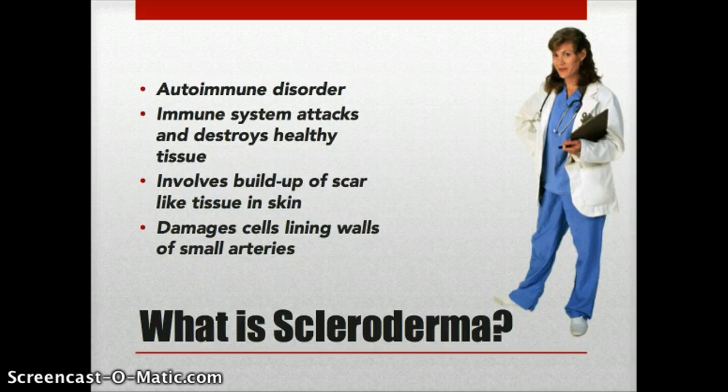Scleroderma is a type of autoimmune disorder where the immune system attacks and destroys healthy body tissue. It involves the buildup of scar-like tissue in the skin. It also damages the cells that line the walls of the small arteries. Scleroderma can be debilitating to the body.